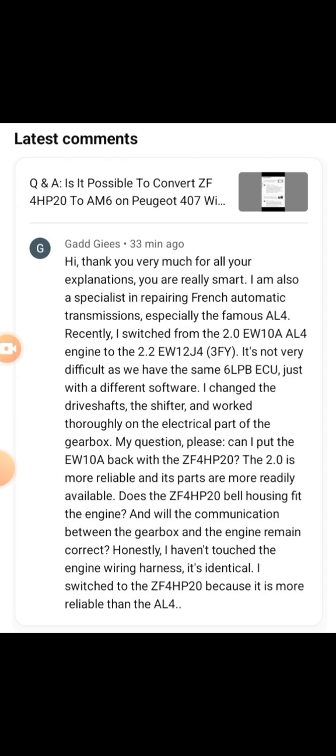Remember, on the 3FY EW12J4 the vacuum system is much better than the 3FZ vacuum lines. You know those vacuum lines they put behind and in front of the intake manifold for the 3FZ EW12, unlike the 3FY EW12, where it's only behind the engine. There are two vacuum lines actually. One comes from the intake side of the camshaft cylinder head to the intake manifold in front of the intake. Is it on the MTB? No, not the MTB. I think in front of the intake manifold.